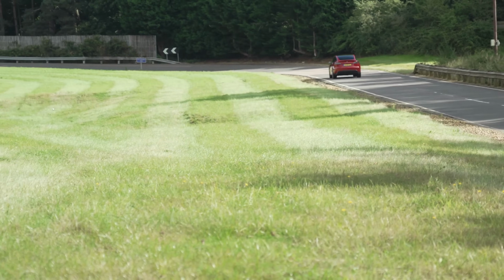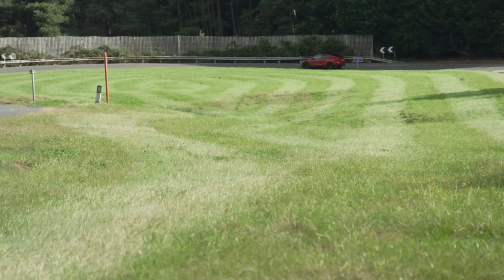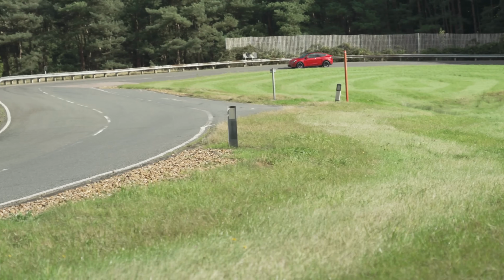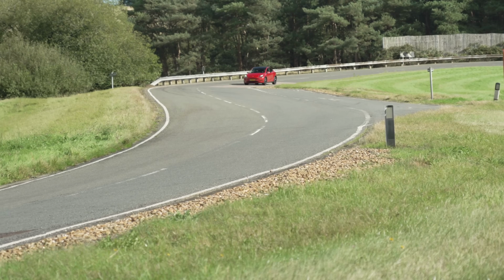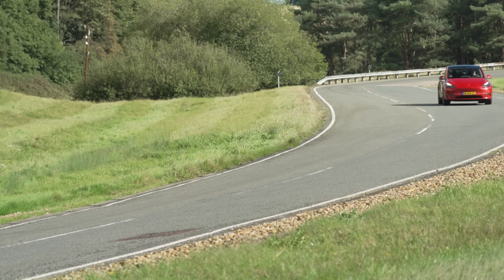Because it's taller, there's inevitably more of a delay before the car responds, and that can make it feel a little bit nervous. Once you're into a corner, you do realise there's plenty of grip and not too much body lean, although of course more than there is in the Model 3.